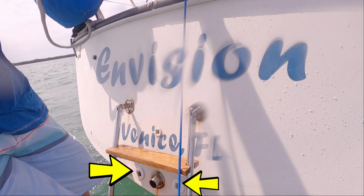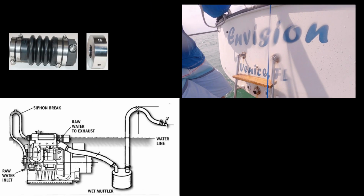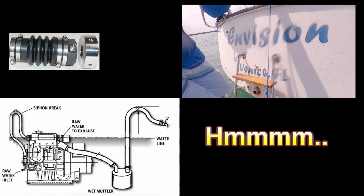We hope you'll join us in our next episode, where we'll look at all three of these possibilities and try and track down the source of this leak.